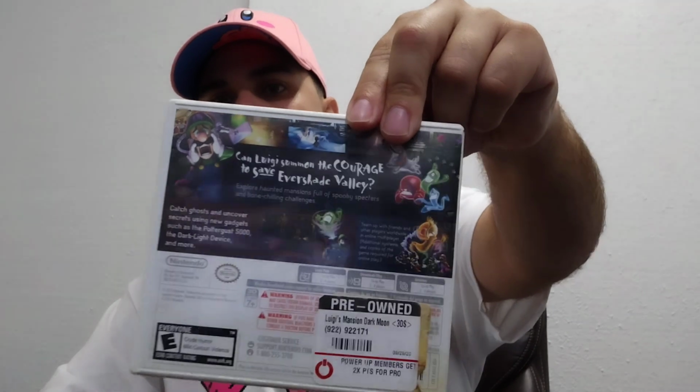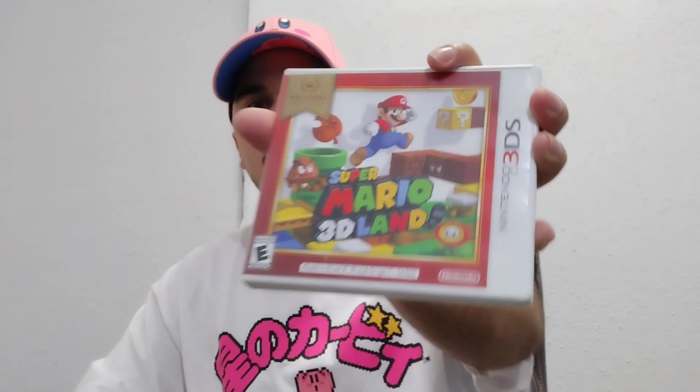And then of course here I have the sequel, Luigi's Mansion Dark Moon, and I haven't really played this, just started it up to look at it, but for the 3DS the graphics were pretty good at the time, and I would like to try this one out. I would like to play the whole trilogy in order actually, 1, 2, then get on into 3 on the Switch, which I have.